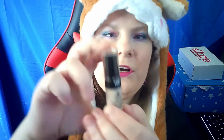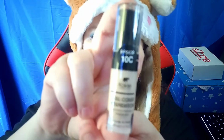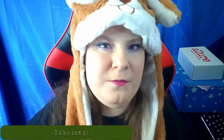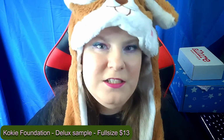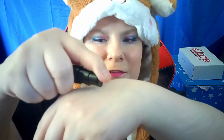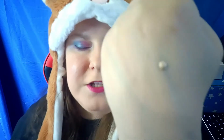And that's going to be the Koki Full Cover Foundation in C10, which is cool neutral, because my skin tone is cool neutral. I know it looks red half the time. I don't know what's up with that. For the past year or so, my skin's just decided it's gonna be red. Maybe I need to drink more water or something. I'm working on it. But I love little pump bottles. Just cool neutral, matches my skin tone nicely.